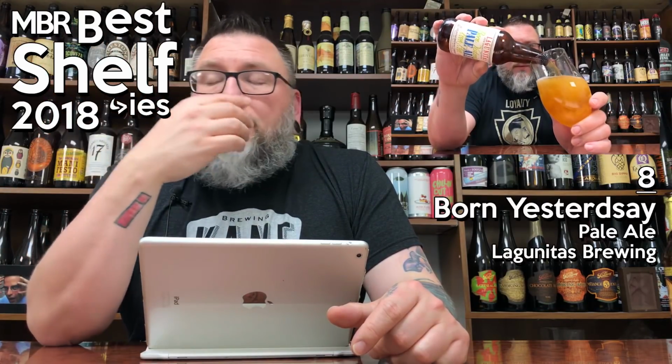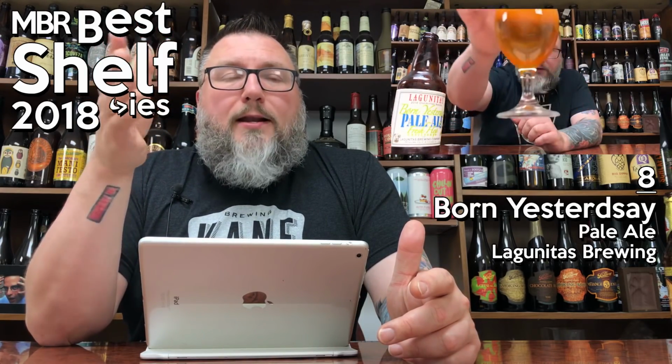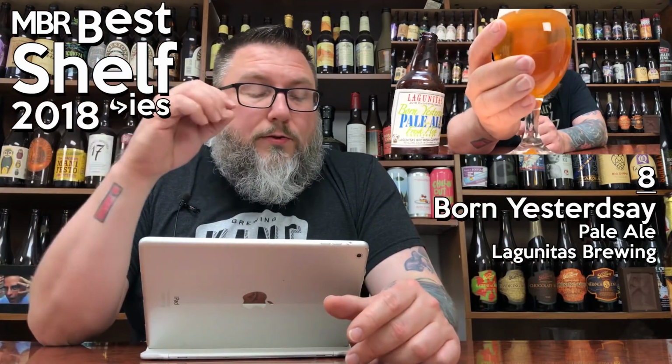Number 3, Lagunitas Born Yesterday IPA, Pale Ale. Lagunitas Born Yesterday. It's fucking delicious. I reviewed it. I know other people out there, Joe from Joe's Arcade, it's one of his favorite beers. This is always a great, readily available pale ale. I know some people say last year's better. Sure, whatever. I thought this year's is fantastic, so take that for what it's worth.